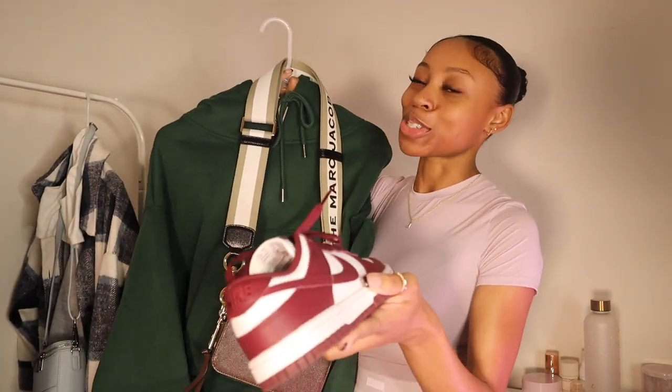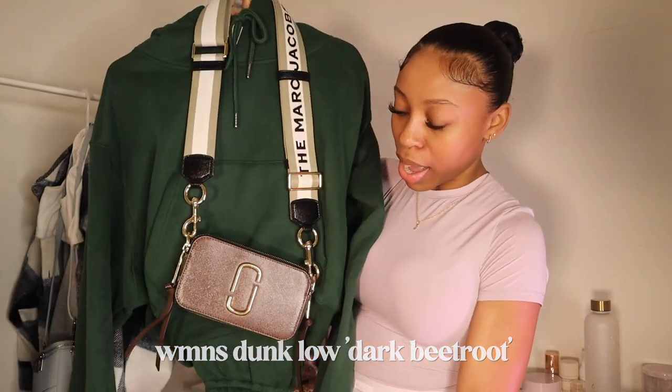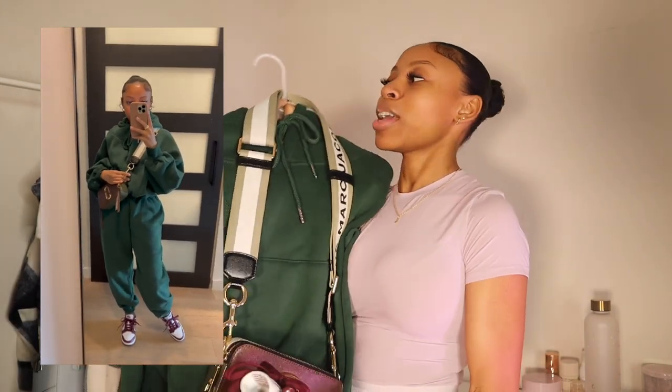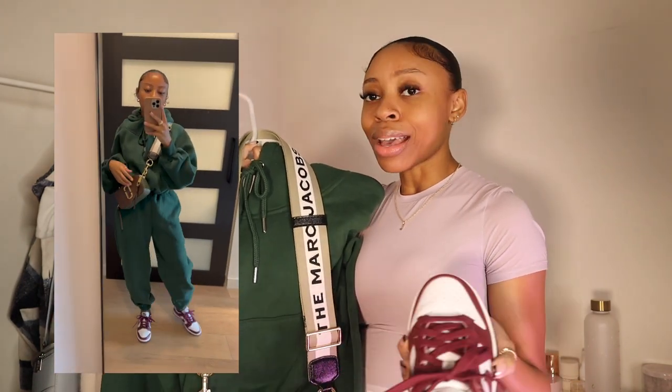I'll put the real name on the screen, but they're like Bordeaux, burgundy Bordeaux, and I felt like the brown and Bordeaux are two different colors completely, but they still contrast enough to where this is a really cute look. I can't wait to wear this. It fits really, really good, and yeah, it's gonna be cute.